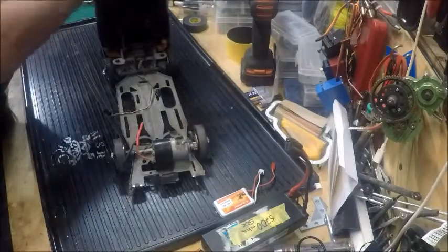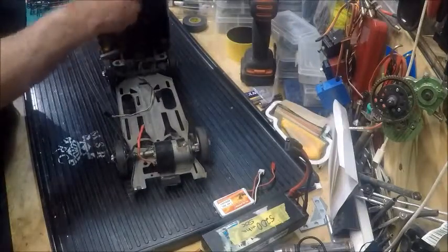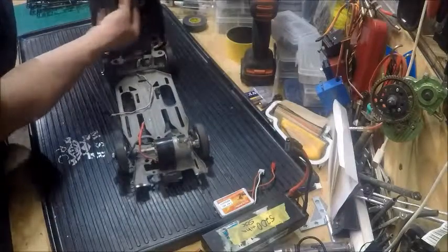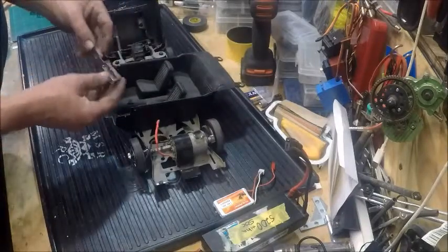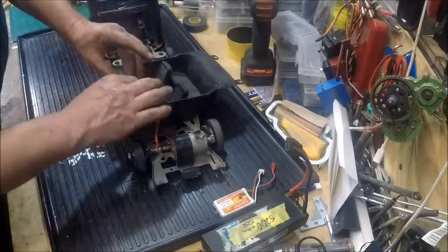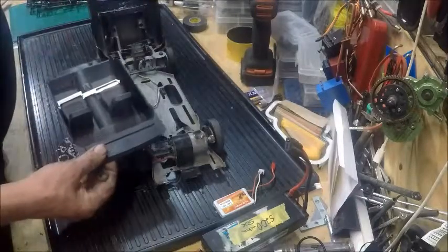You've got the interior that pops out. Trying to get it out without breaking it. It has a full interior. There's the dash, which goes in there, something like that. That's part of the dash, I believe. The rest of it is probably missing.